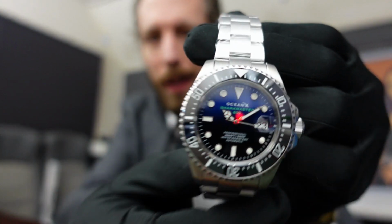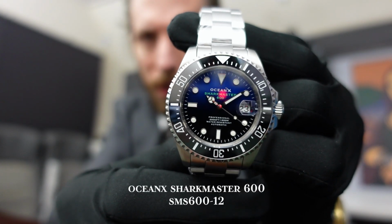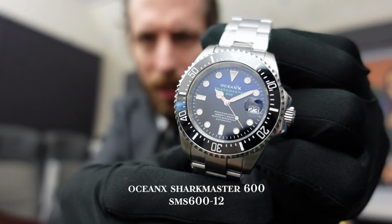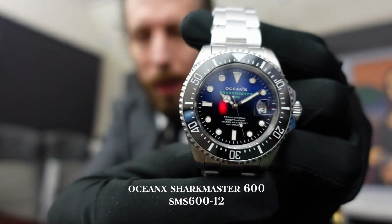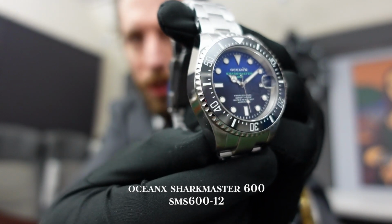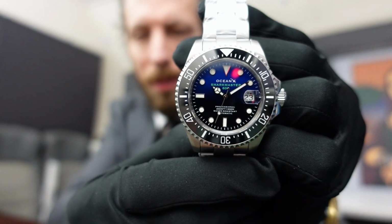Coming in at number 5 is the Oceanx Sharkmaster 600. The SMS 600-12 we're going to be using, but there's also the Dash 11 and the Dash 01. Let me just show it to you. This is it. This is the 12 version, the SMS 600-12. It features a date loop, of course, 600 meters water resistance, as you may guess by the name. This is the latest iteration.